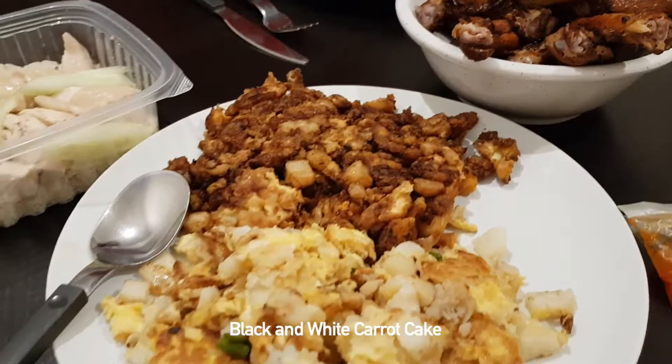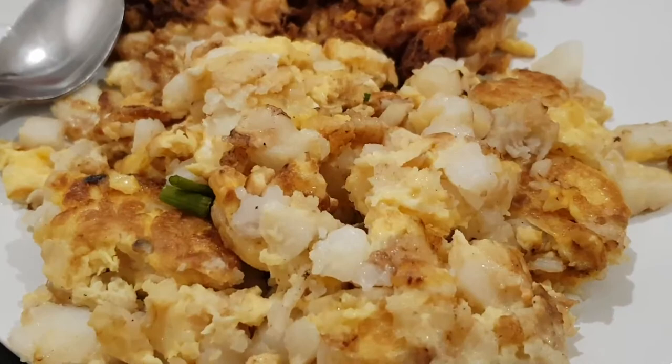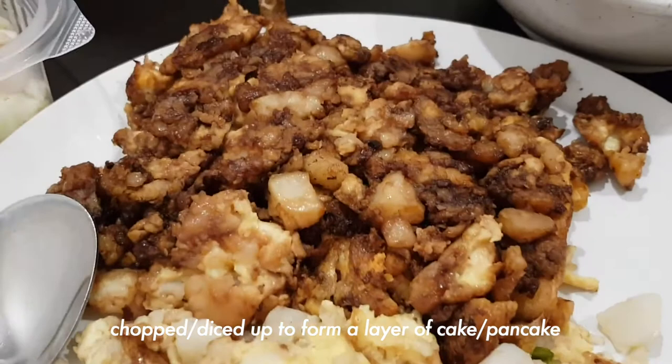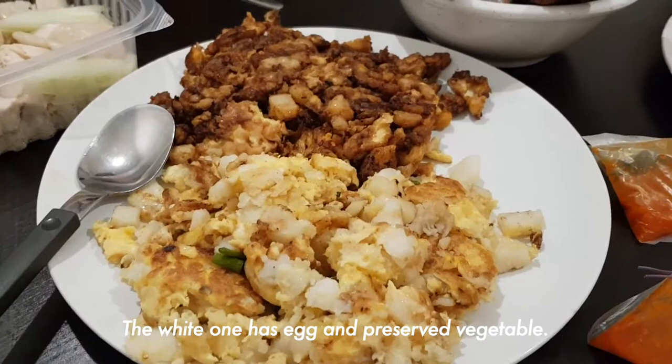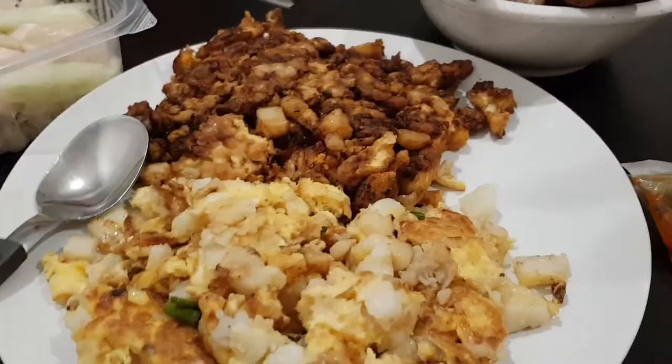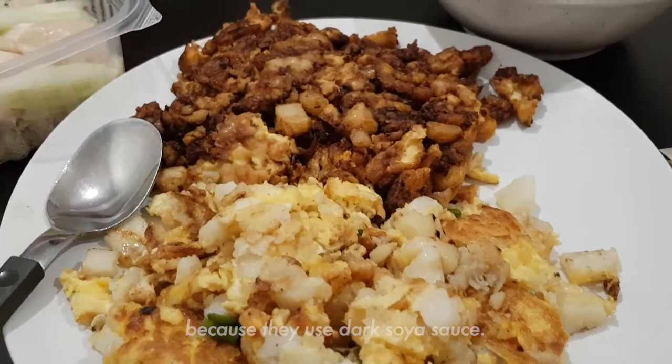Nice. So these are carrot cake. It's like radish or something. They, I don't know, what's the word? Chop it up, dice it up, whatever, and then they bake it into like a layer of almost like a cake, I guess. Like a pancake. Yeah. Then they fry it with egg. So the white one has egg and chai po, preserved radish. Black one is more sweet because they use the black sauce that is sweet.